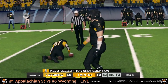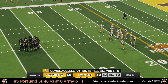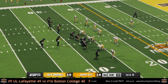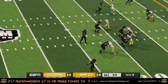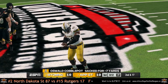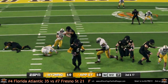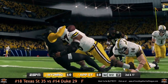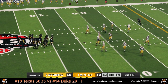And oof, Kilo Kills Jr. got killed on that possession by that killer. And Cobblepot racking up some completions too. He's done. Oh, now that is a big sack by a big man. Sean Williams gets his first sack of the night. And that is a play that Wyoming needed. Indeed, they did.